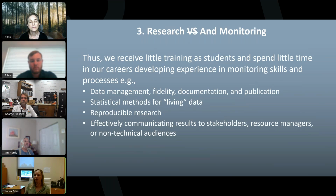So as a result of all these reasons that I just stated, we usually receive little training as students and spend little time in our careers as researchers developing experience in these monitoring skills and processes. So I'm talking about things like data management, fidelity, documentation, and publication, statistical methods that are specific to quote unquote living data, or data that's being continuously updated, things like reproducible research, and maybe effectively communicating results to stakeholders, resource managers, or non-technical audiences.